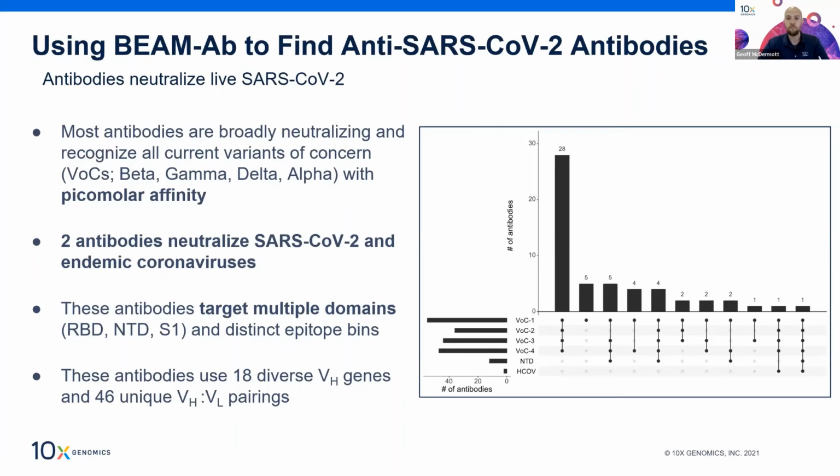So this graph is really important because it shows how broadly neutralizing the antibody is. And this is not based off convoluted bioinformatic algorithms from sequencing bulk B-cell DNA. These are physical counts with real associated bound antigens. And really, before this product, this is something that's unprecedented. So from this analysis, we identified that most antibodies are broadly neutralizing and recognize all current variants of concern with picomolar affinity. And remember, we're able to obtain this information from a single experiment that took about a week from sample through to analysis, and truly game-changing stuff if you're really interested in antibody discovery.